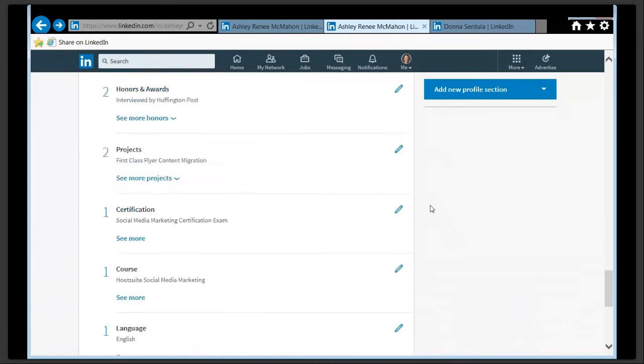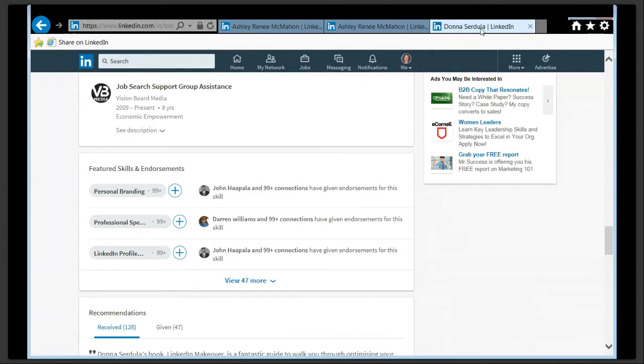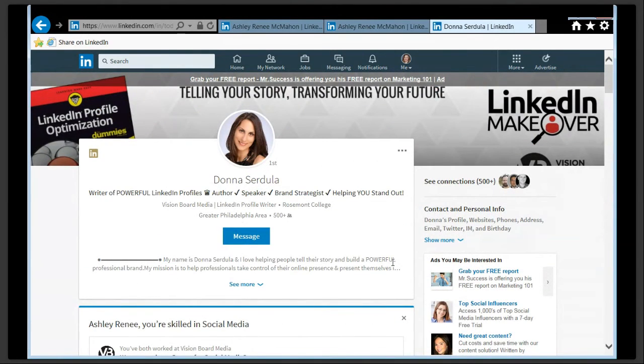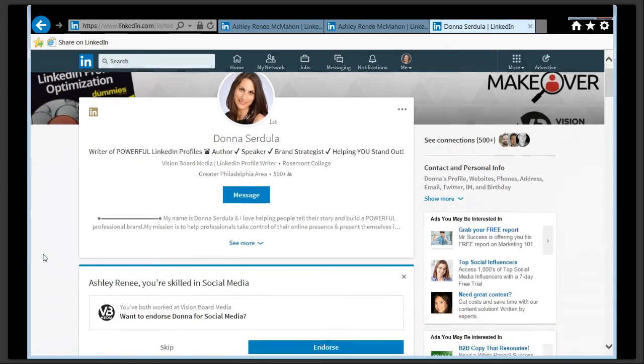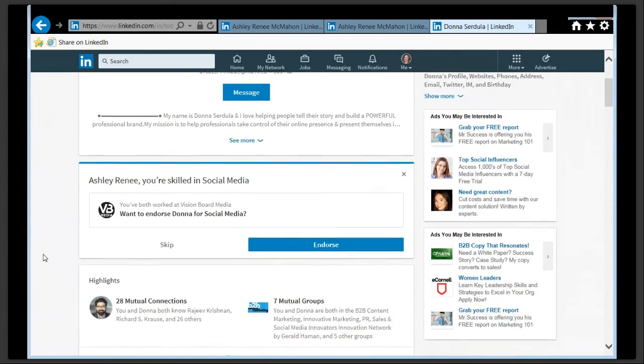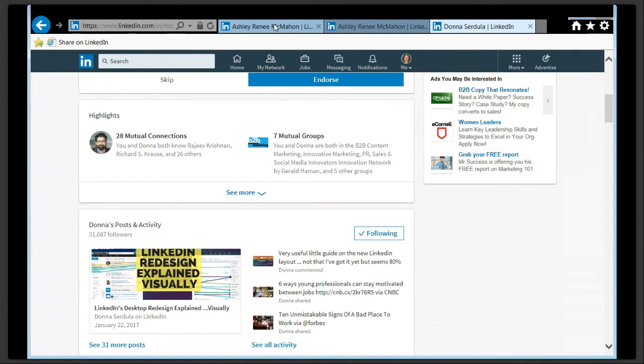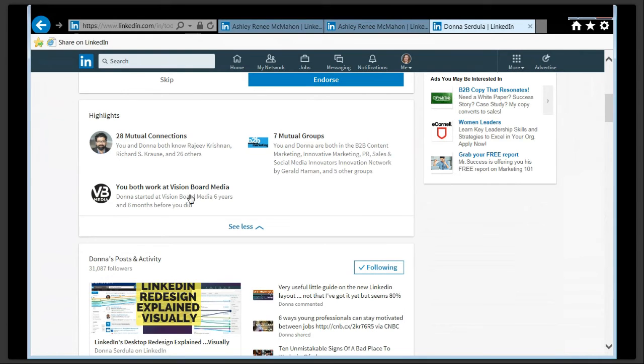With that said, I want to show you my most favorite aspect of the new profile within the new interface. And my very favorite, and I think this is fantastic, I really do, is this highlights section. Now notice I have to go to my screen to look at it because when you're within your own profile, it's not there. Highlights only pops up when you're looking at other people's profiles. And what this does is LinkedIn looks to see what do you need to know? And they are doing their own business intelligence for you.